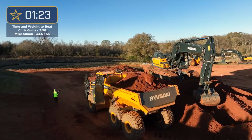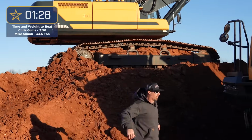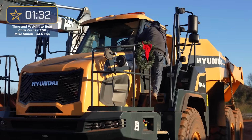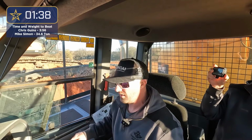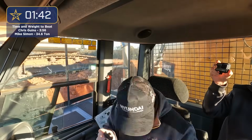Brian's down off the machine. He's out at 125. So his speed coming out of the dig is close to where our leading competitors in this event have been so far. He has a lot of experience, I think, driving this truck. A real good time, nice job last time.